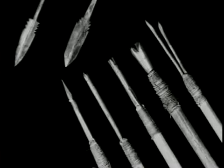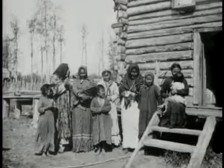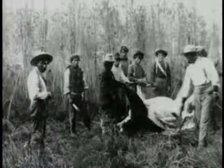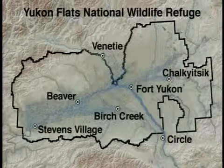Archaeological evidence suggests that prehistoric hunters from Siberia passed this way more than 10,000 years ago. Gwich'in and Koyukon Athabaskan people have lived and hunted on the Yukon Flats for generations. Today, 7 villages lie within or adjacent to the refuge. Many local residents continue to lead a subsistence lifestyle through hunting, trapping, and fishing within the refuge.